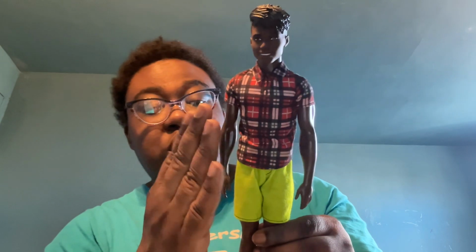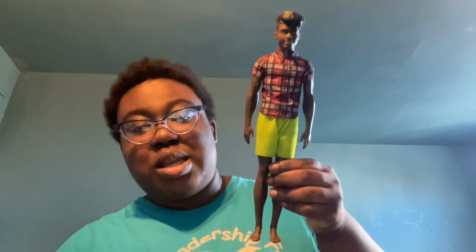It'd be nice with some black jeans on him, but that's okay. Got him in something. Oh, he looks kind of cute. The brightness of the shade of green, I think it complements him well with this plaid shirt. I think he looks cute. I don't know, but I think I like it.